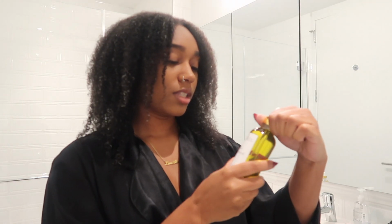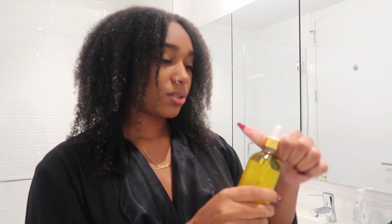But before we get into all that, we're gonna go ahead and open it and smell it and see what's happening, because the packaging looks bomb already. It looks nice and neat and simple. The ingredients are simple, the packaging is simple, and we love a minimal looking packaging. I like it. So this is the hydration oil.